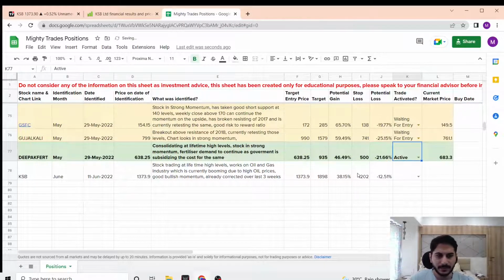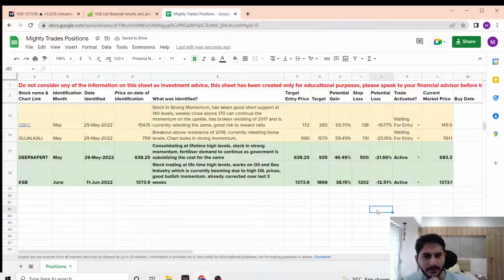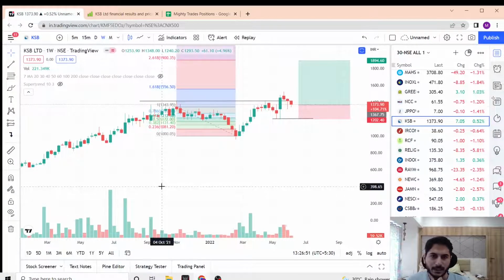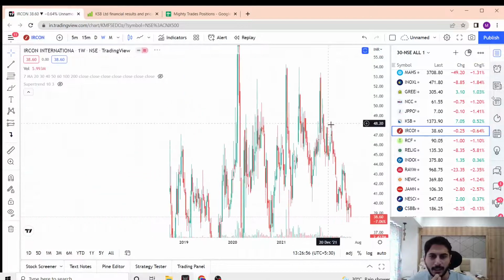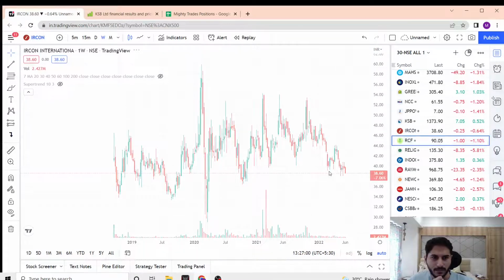Potential loss of 12%. This trade is currently active and the current price should start reflecting here. Alright, good find. KSB looks like a promising chart. Let's go over to IRCON International. Nothing great happening here, so better to avoid.